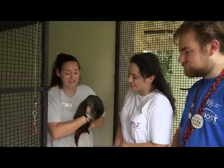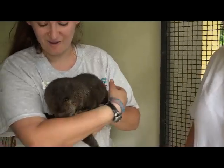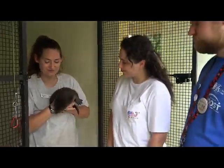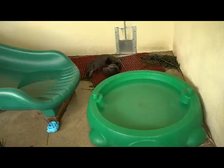As you can see, this is the size of about a 2-month-old baby otter. Her eyes are clearly open and she can hear everything. And she's also, as you can see, very playful right now. So she's looking for some toys to play with. This is our mom otter, Tater. This is her first baby that you just met, little Gigi. And she's been a very good mom.